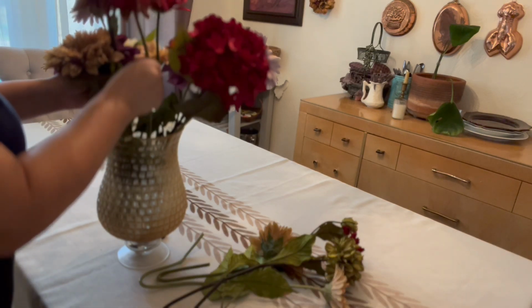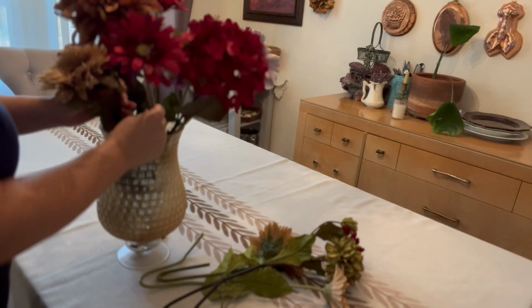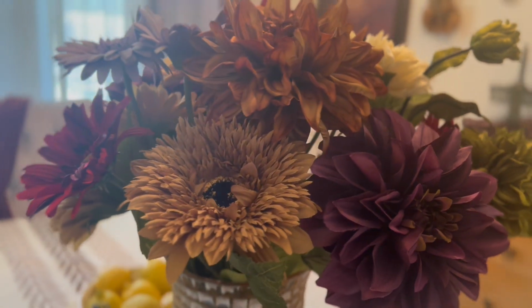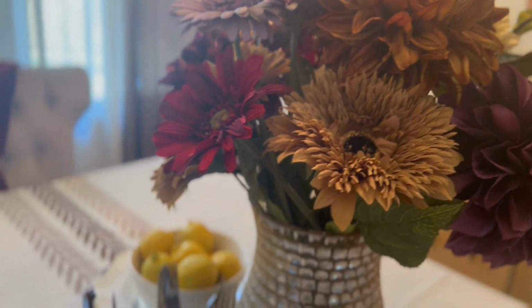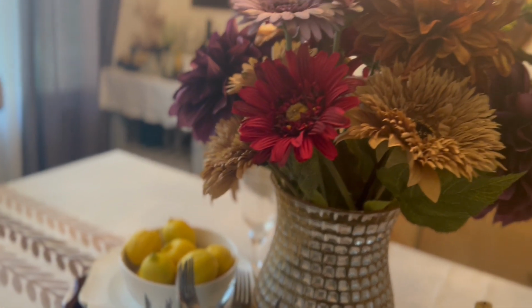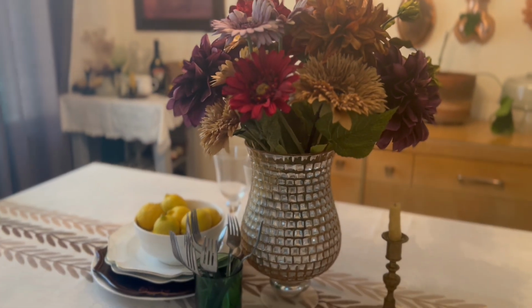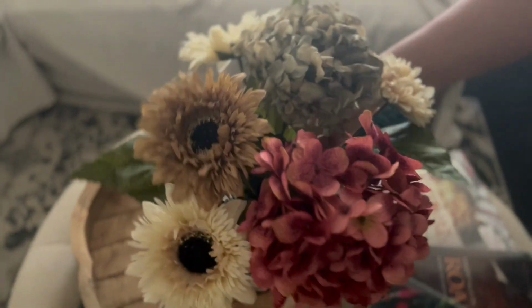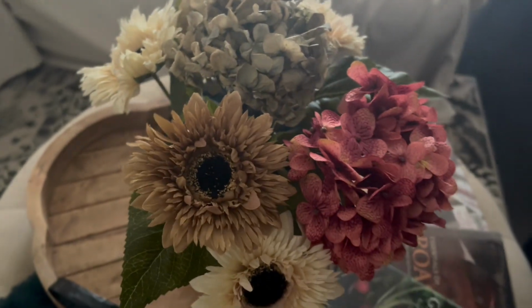After adjusting for a little bit, I finally got the bouquet to where I had envisioned it. I think it looks beautiful, it's grand, it looks great on the table, and will look fabulous for fall. But again, I'm waiting to decorate for fall officially. As for now, these will work great in these living spaces to bring color and some life, even though they're not real, but they definitely look real.